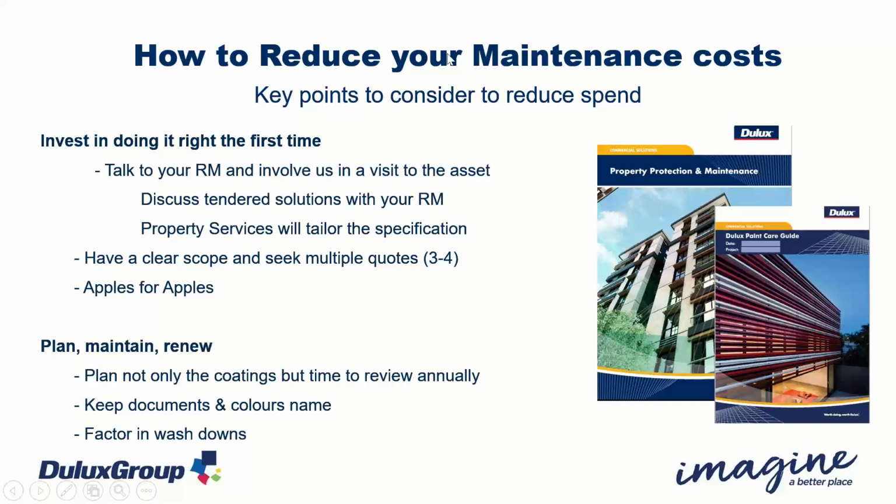So, how to reduce your maintenance costs. Investing in doing it right the first time is something that you're all aware of, and everyone would like to have that infinite supply of money to always be able to do that. But really, take the time to make sure you're hitting all the key points for the project, which can easily involve us, again, at no charge to you.